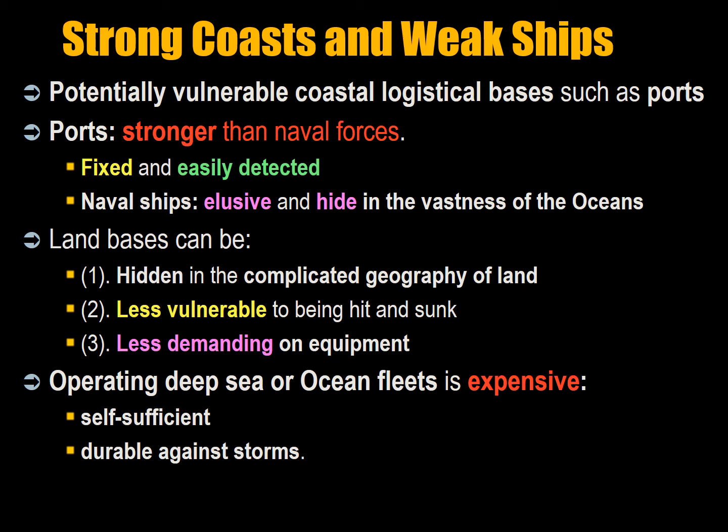Now, modern warships, unlike sailing vessels, which can replenish on coasts with fresh water and trade with local communities, are tied to potentially vulnerable coastal logistical bases, such as ports. The naval bases at ports, as well as other coastal targets of interest, are generally stronger than naval forces, because they're much harder to sink. Despite being fixed and easily detected, whereas naval ships are elusive and can hide in the vastness of the oceans, land bases can be, 1, hidden in the complicated geography of land, and 2, less vulnerable to being hit and sunk, and 3, less demanding on equipment.